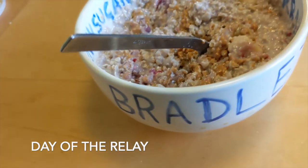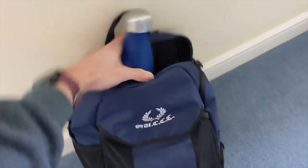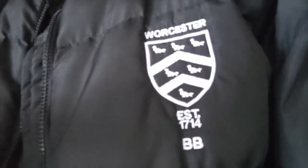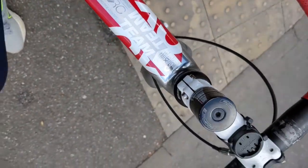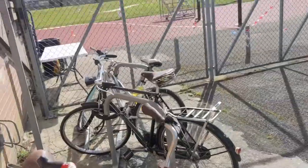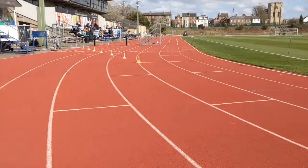It's a late start, got up, had my favourite breakfast, porridge, then packed the bag with all the Worcester stuff I had, and cycled to Iffley. Got to a track, and then walked over to register.